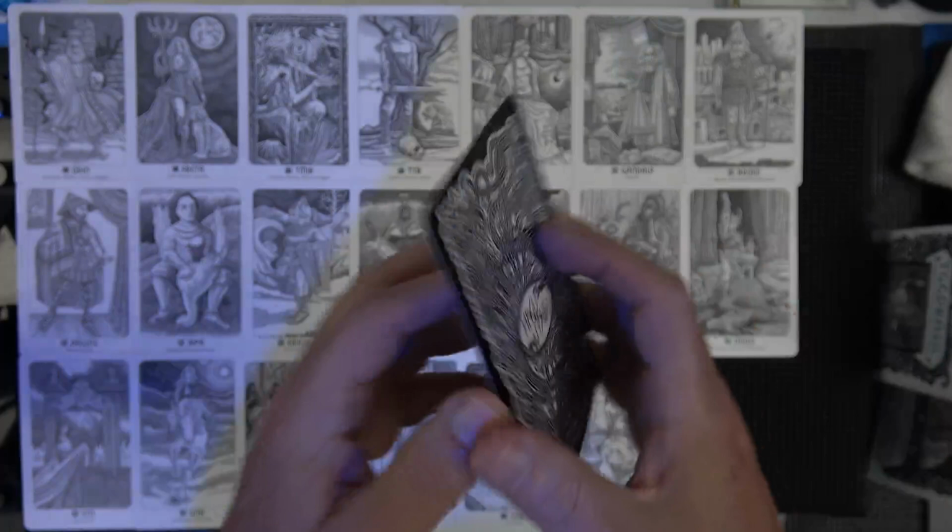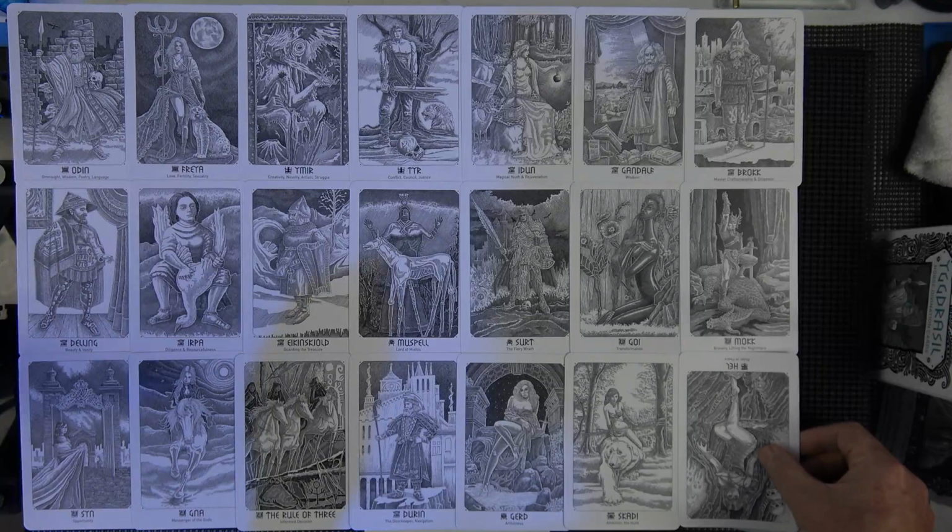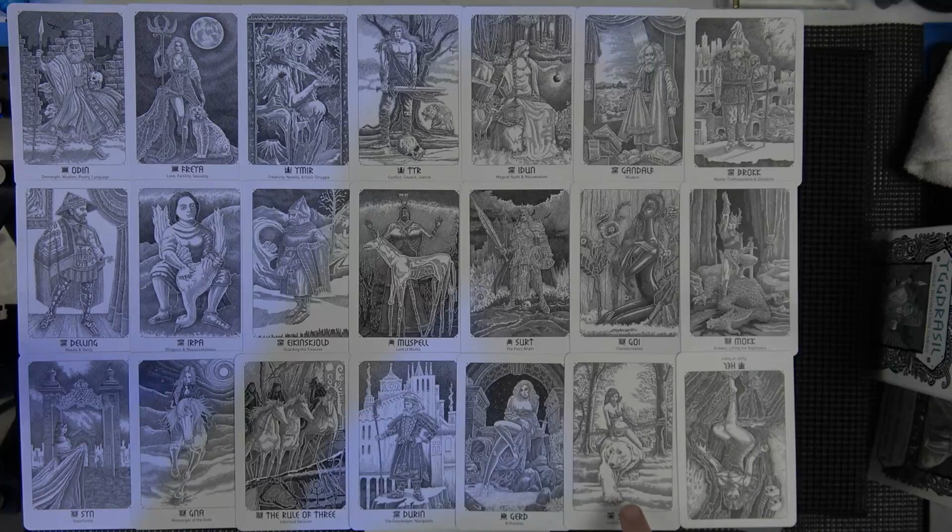But I'm pretty sure I've met these two here. I don't remember the story for this one. Skida, the lady riding the bear. Who wouldn't want to meet Gerd? Except Gerd sounds like gird your loins or some sort, something to do with yogurt. But anyway, there are the cards. You can't say much about the order.